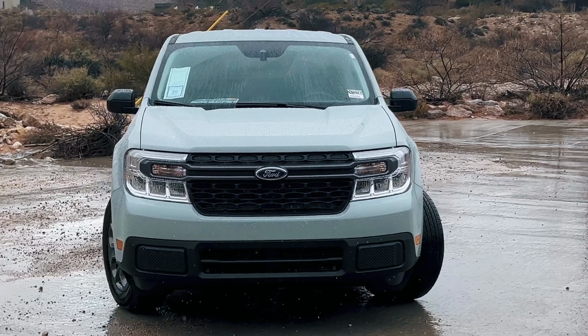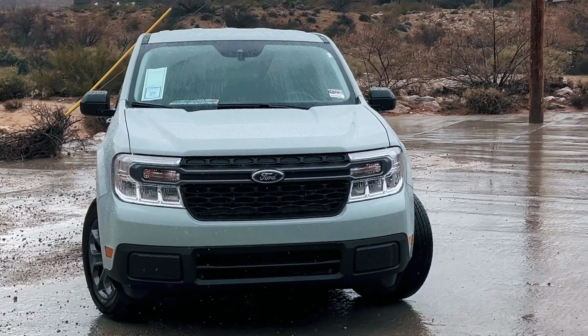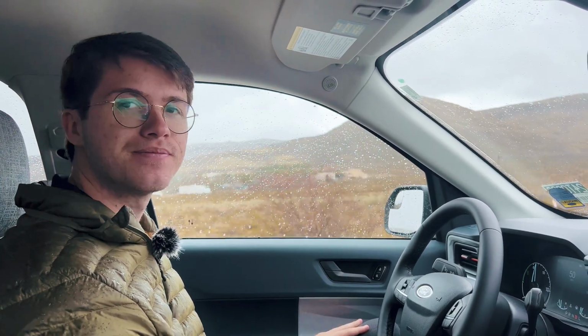Sure, it's not as nice as the F-150, but remember, you're not buying an F-150. This is not what the F-150 is meant to do. The Maverick does exactly what you'd expect a lower price truck to do, and it does it really, really well. I feel like that's one thing I definitely was shocked about when driving this car, just how nice it handles for what it is. I honestly thought it was going to be a lot worse than it was, but upon driving it and being able to sit in it and review and understand this car to its fullest, I really do think this truck is worth giving a chance.